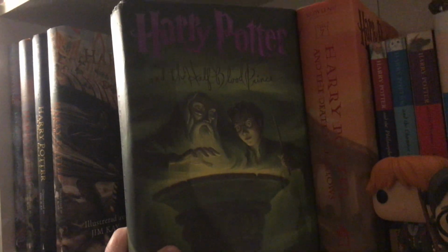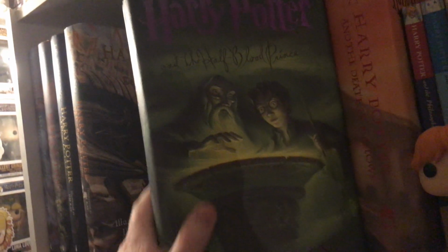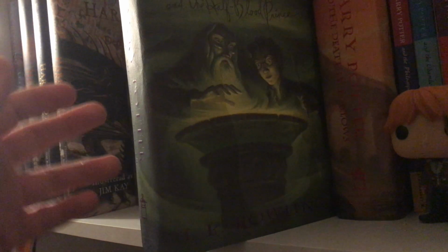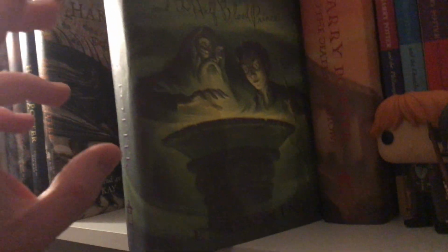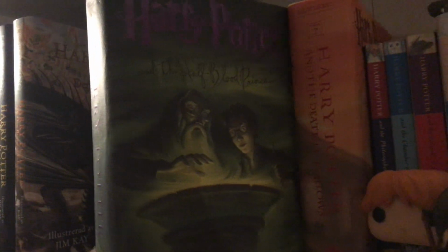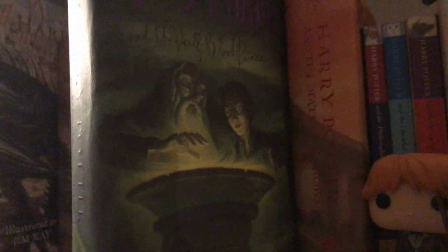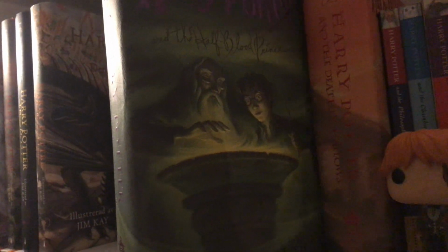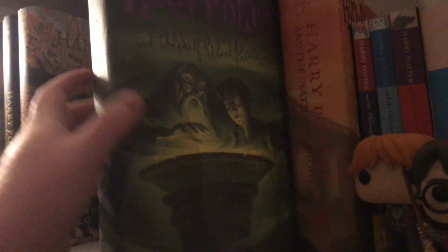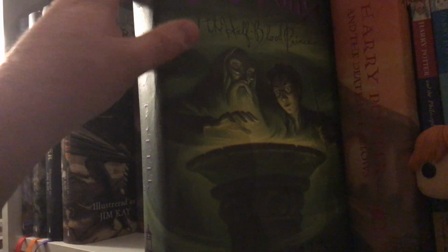So the Half-Blood Prince, the dust jacket on this one. I do have 2 at the same time, because here's the thing with the Half-Blood Prince. I actually replaced it, and that's because my first version of this book was damaged. It was basically split in the middle. I tried saving it. It didn't go so well. I still have the book, but I decided to just go ahead and pick up a completely new copy.